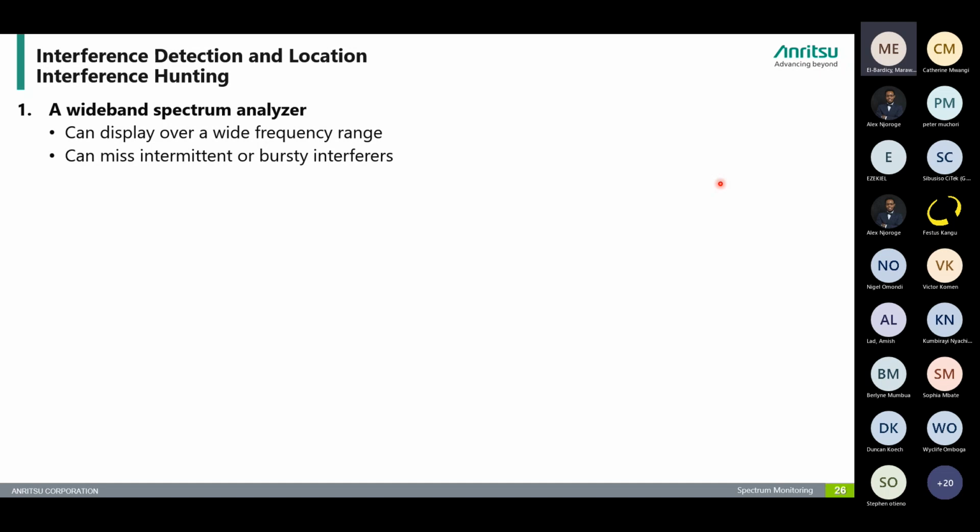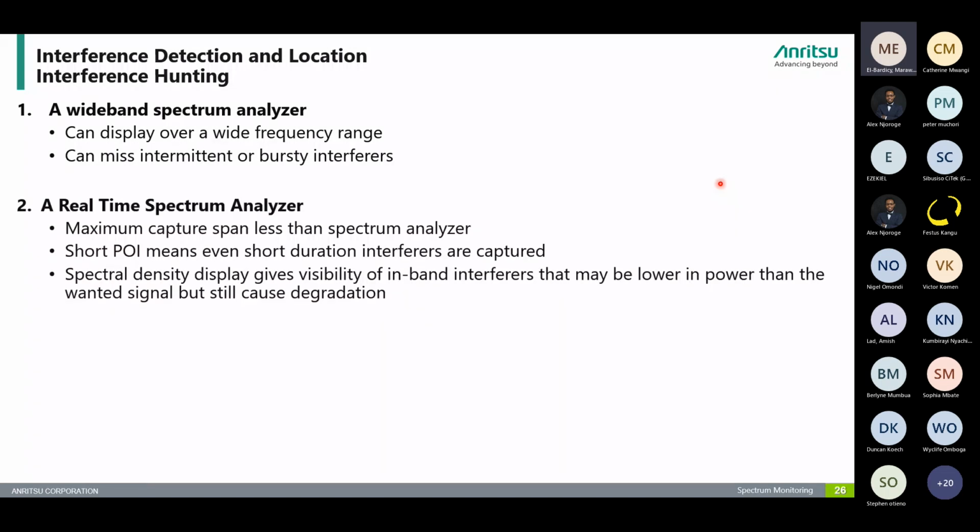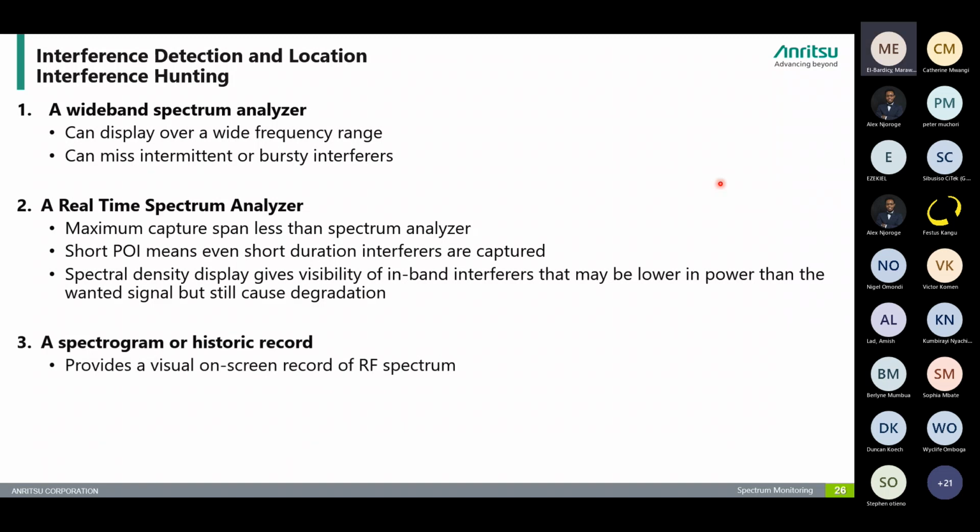You also need it to be fast so that it doesn't miss any bursts. And when I say fast, I mean as close as it can be to real time. You need a real-time spectrum analyzer, unlike the FFT-based spectrum analyzer that has a very low probability of intercept, so that even the smallest burst of a signal shows on the device. You would also need some historic record or a spectrogram on the device, and this provides a record of how the signal has been behaving for a specific amount of time.